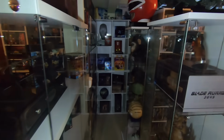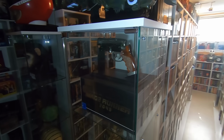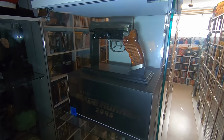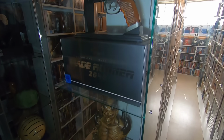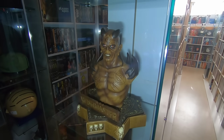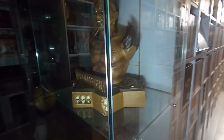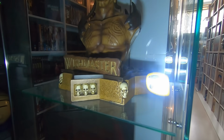And then on this side here, starting off into aisle 4, is the Blade Runner Deckard's Blaster. That one is the German edition, although it did get released in other countries like Japan. Another cool Nameless Media bust for the Wishmaster. The discs again sit in the base at the back, so that's a very cool addition for a lesser known sort of Wes Craven movie.